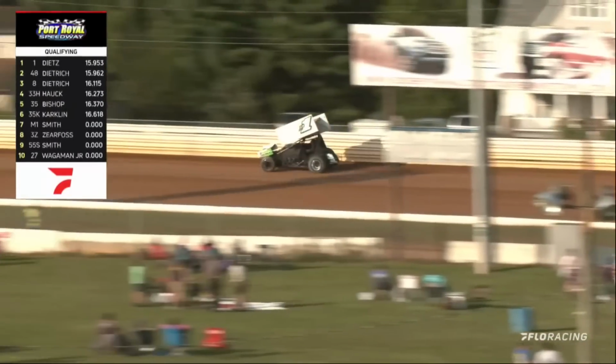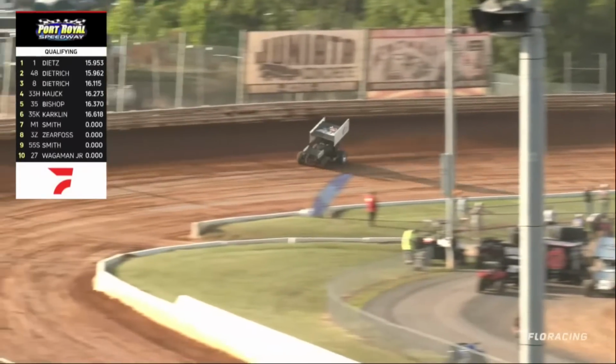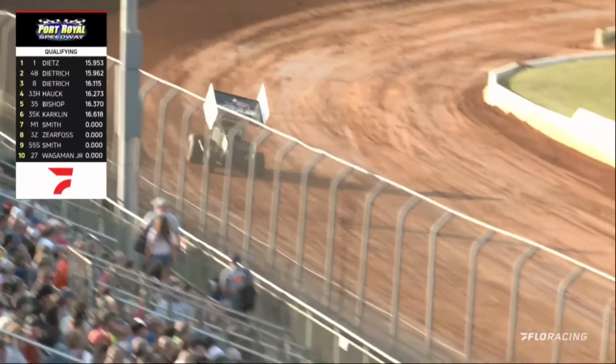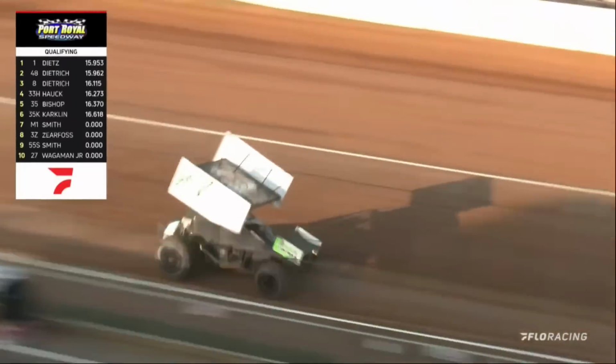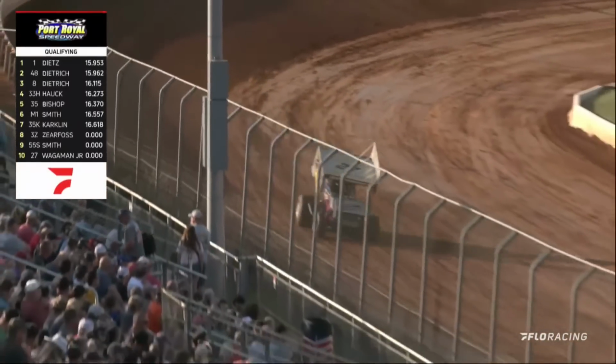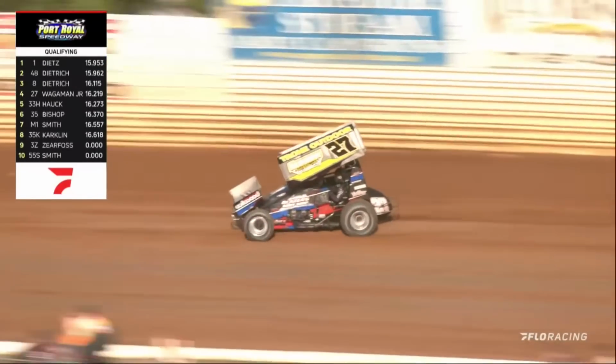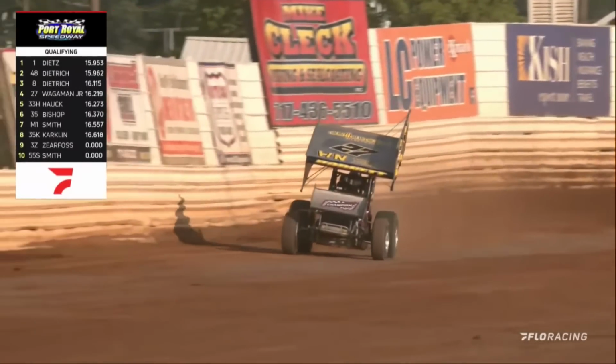Good to have Mark Smith with us here. He's made a few appearances in 2024. Still looking for a win in 410 competition here this season. His first lap time will come in sixth quick with a 16.557. Sixth quick so far for Mark Smith. Wagaman's first lap time, he'll go fourth quick with a 16.219. So put Troy Wagaman into fourth.